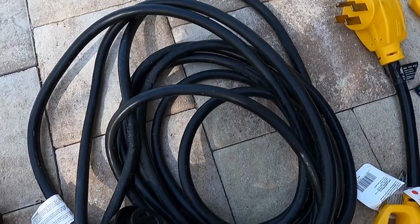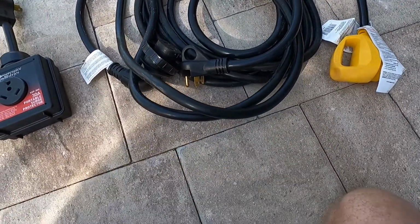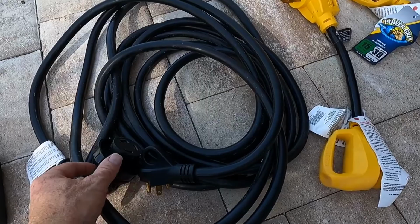So next, let's talk about the power cord. I got this power cord free of charge from La Mesa RV.